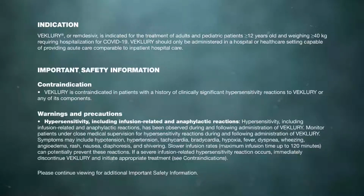components. Warnings and precautions include hypersensitivity, including infusion-related and anaphylactic reactions. Hypersensitivity, including infusion-related and anaphylactic reactions, has been observed during and following administration of Veklury. Monitor patients under close medical supervision for hypersensitivity reactions during and following administration of Veklury. Symptoms may include hypotension, hypertension, tachycardia, bradycardia, hypoxia, fever, dyspnea, wheezing, angioedema, rash, nausea, diaphoresis, and shivering.